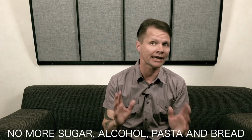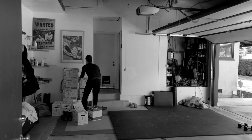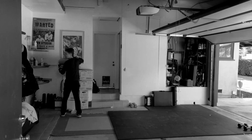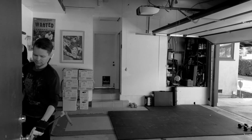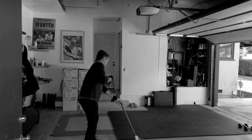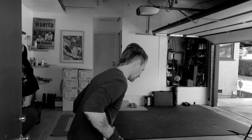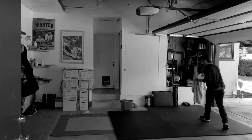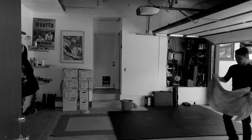Let's get started on our workout segment. Four days ago, I started to cut sugar, alcohol, pasta, and bread out of my diet. Stepping on the scale today, it already showed a loss of almost 4 pounds. First things first, I have to get my workout space decluttered and clean. And now let's also have a look at my first workout.